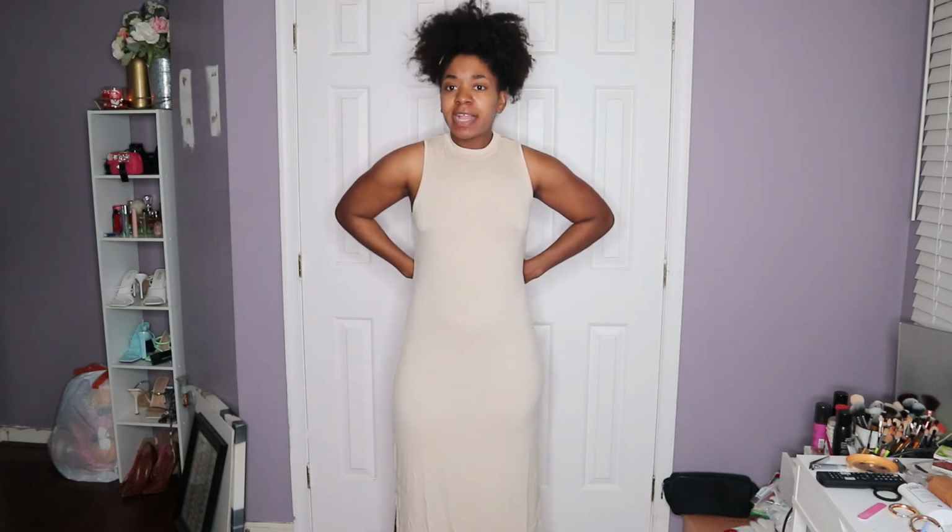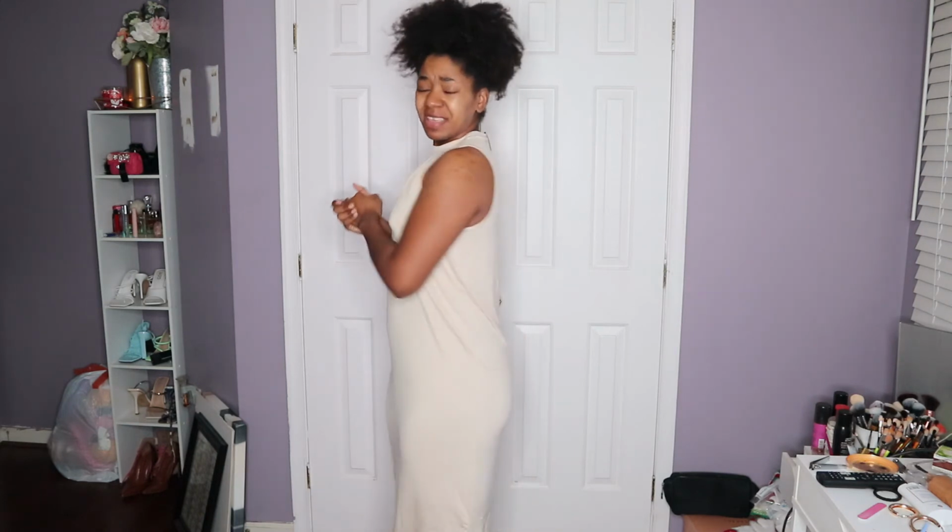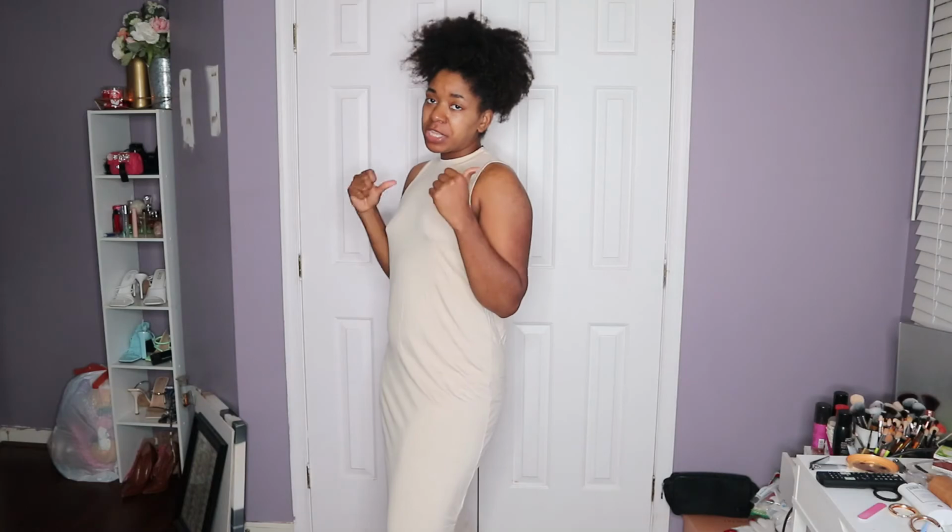But I thought it was going to be more form-fitting. Like, I need this to be a little bit tighter around here. So it's giving nightgown, and I don't really like that. Unfortunately, she has to go back.